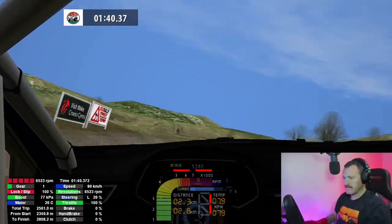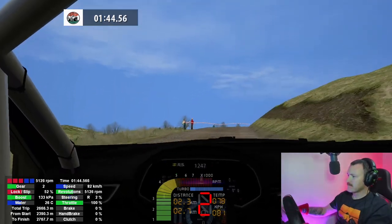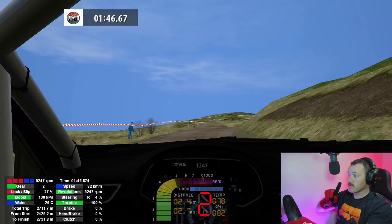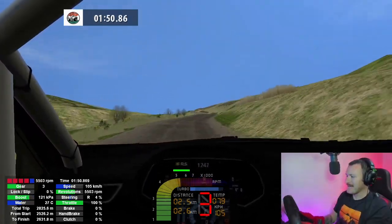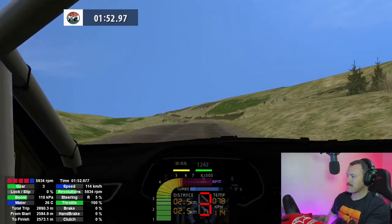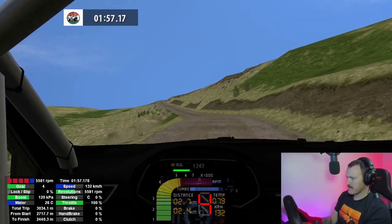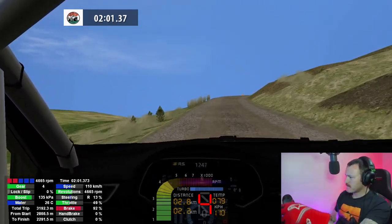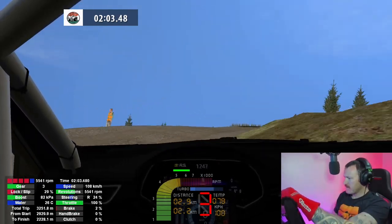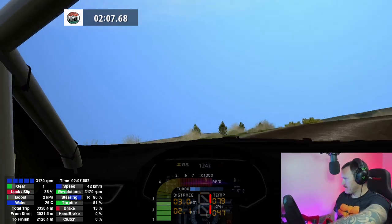Come on. Terrible. One day I'll be good at driving rally cars, I swear. But it is not this day. This is a tricky corner that I tend to fall off that.